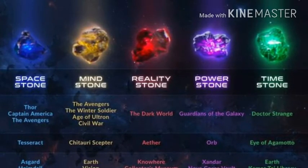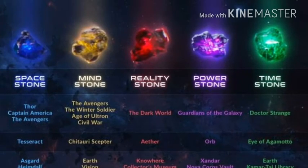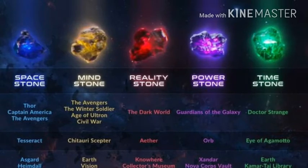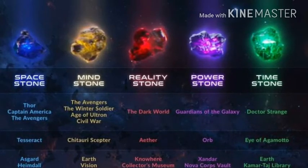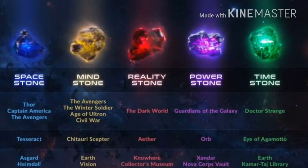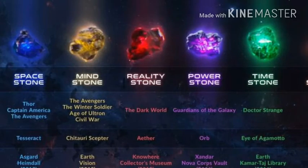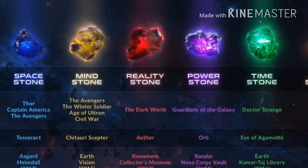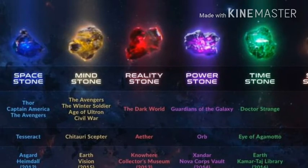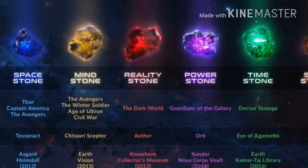But going on to the 5th one is the Reality Gem. Now, the Reality Gem was last placed with the Collector, who was also in Guardians of the Galaxy, and this was at the end of Thor 2, The Dark World, where Thor and his people went and gave him the Reality Gem. Now, what the Reality Gem does is it allows the user to manipulate matter, so you can pretty much turn smoke into gold. You can turn water into Coca-Cola or the always delicious Mountain Dew. You can do any of that with it.